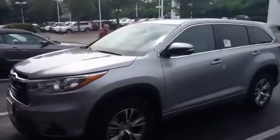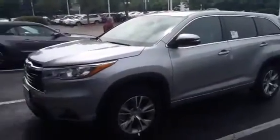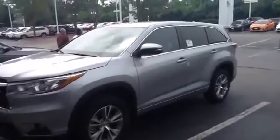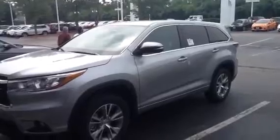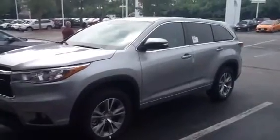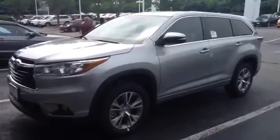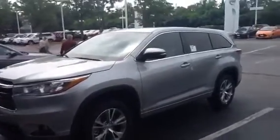We have it here. It's a 2015 Toyota Highlander LE Plus front-wheel drive. Come on in. Visit us. Take it for a test drive. We have a 3-year, 36,000-mile bumper-to-bumper warranty. We also have a 2-year, 25,000-mile Toyota Care, which covers all your maintenance, roadside assistance, tire rotations, and all your fluids are topped off. Good for 2 years or 25,000 miles. And, of course, it's a Toyota.